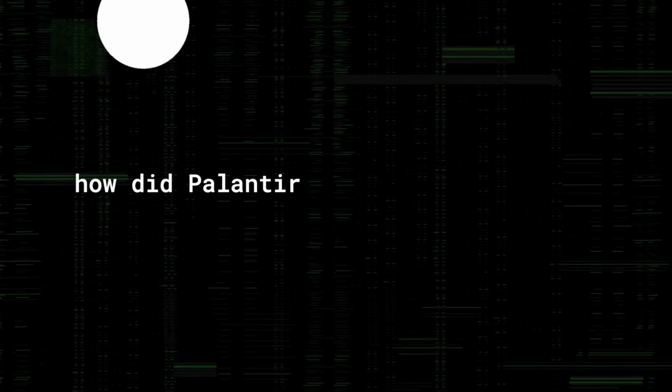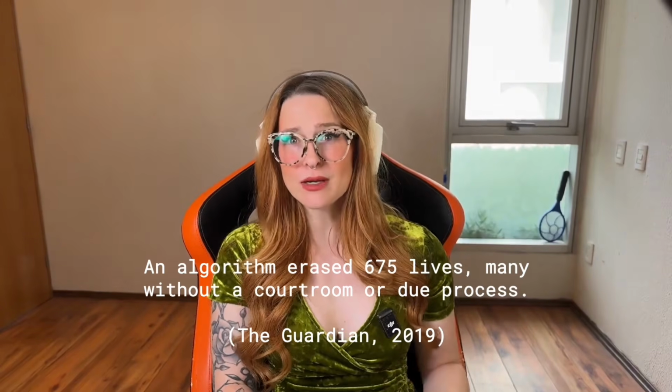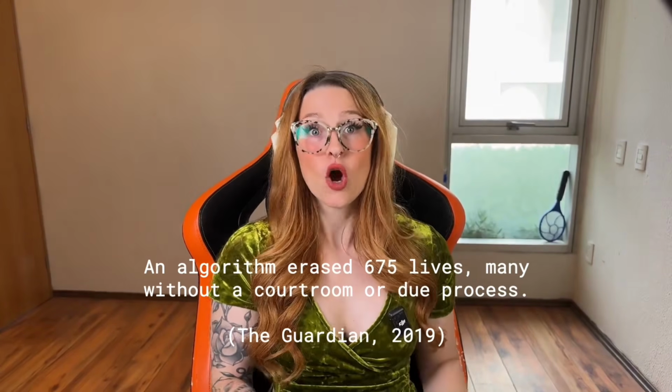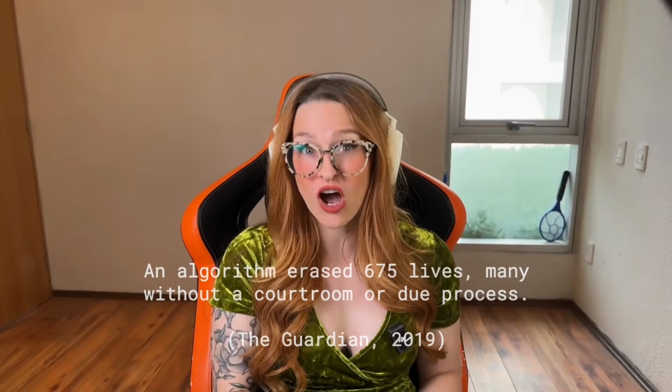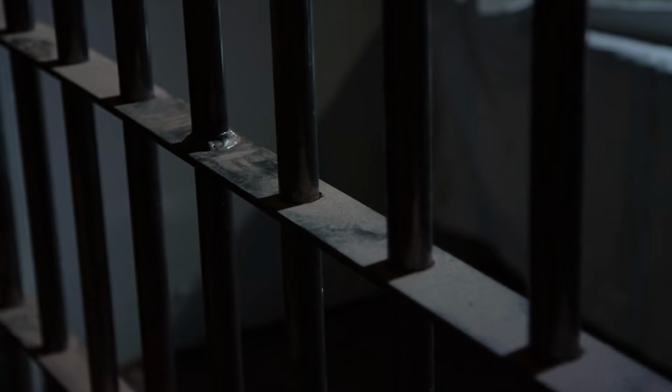Let's dive in. In 2019, ICE used Palantir's real-time tracking to detain and deport 675 immigrants in a single day. These were families and lives just gone, erased by an algorithm's cold logic and the people who carried it out. Palantir's tools are the engine of the digital police state. To understand how we got here, let's rewind.